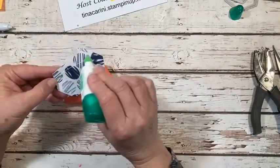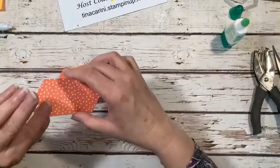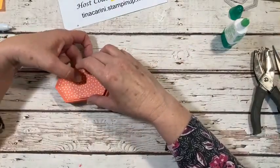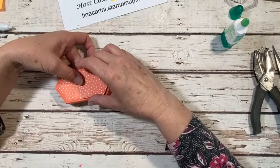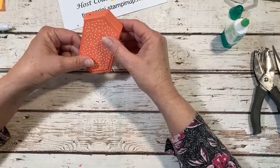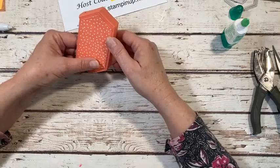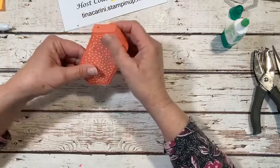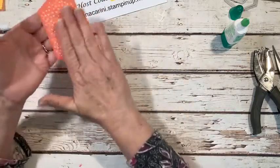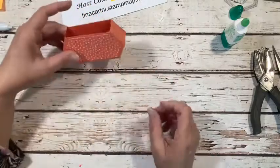I don't think that this is playing with patterns, and I don't think you can still get this. I'm pretty sure you can't. I could be wrong, but when you go into the store, my store, and if it's not there, or if it says no longer available, it's no longer available, and you can't get it anymore. So this is the reason why, is because this paper is retiring as well. All right, so that's that.